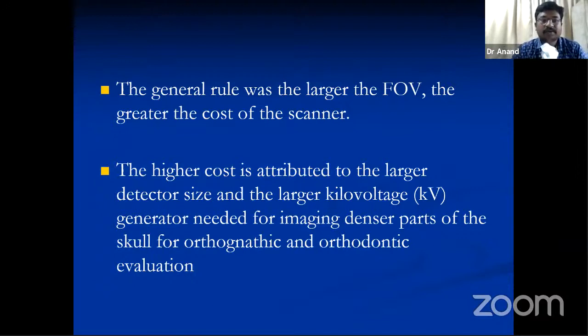As a general rule, the larger the field of view, what happens? Obviously, you should have a larger scanner. That is nothing but the detector size should be large, and hence the cost of the scanner would be greater. Basically, as I told, the higher cost is attributed to the larger detector size and the larger kilovoltage potential generated to produce an image, which shows the denser part of the skull for orthodontic and orthognathic evaluation.